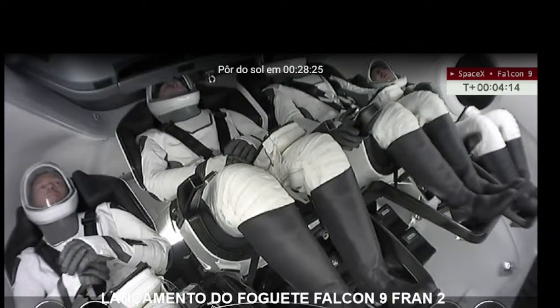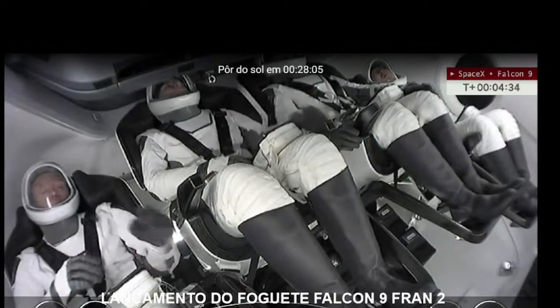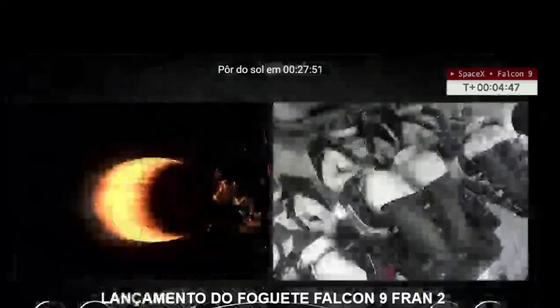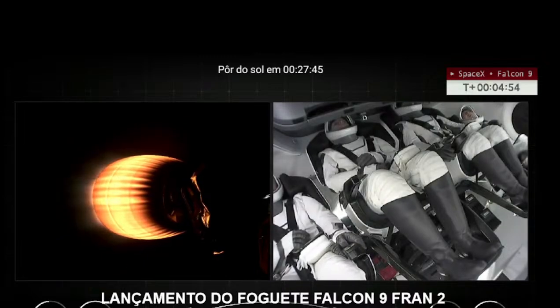Voice you're hearing from inside the Dragon just there, that was Jannica Mikkelsen, the vehicle commander for this mission. Still have good views there. Well, had good views. A little hard to track given the trajectory heading due south. For those in the southern Florida area and in the Caribbean, let us know if you're getting some good views of the Falcon 9 rocket. Love to see what you're capturing tonight.